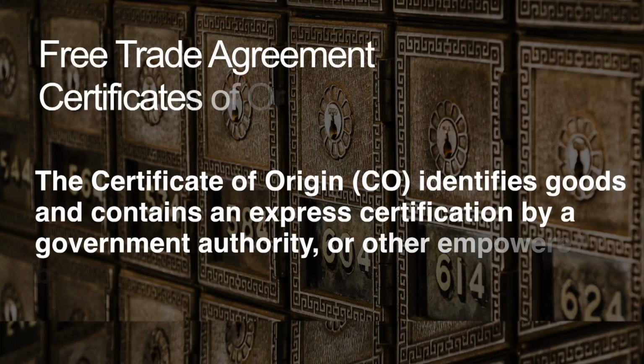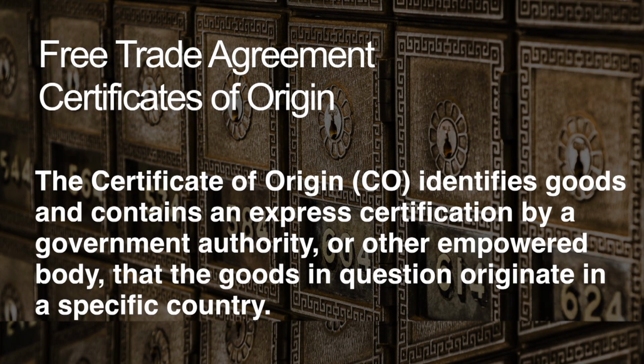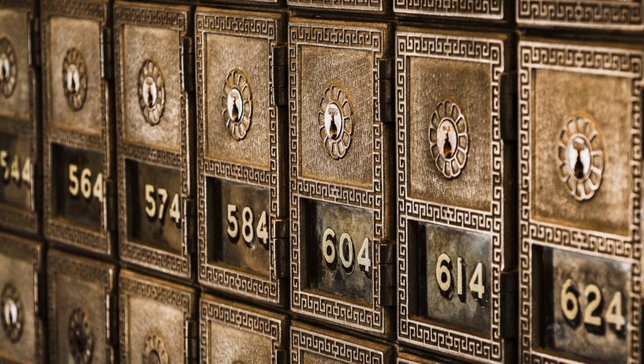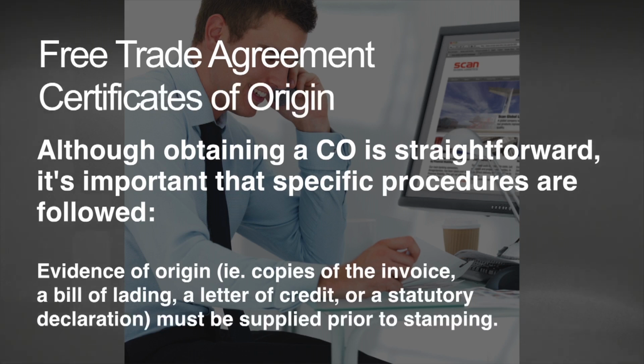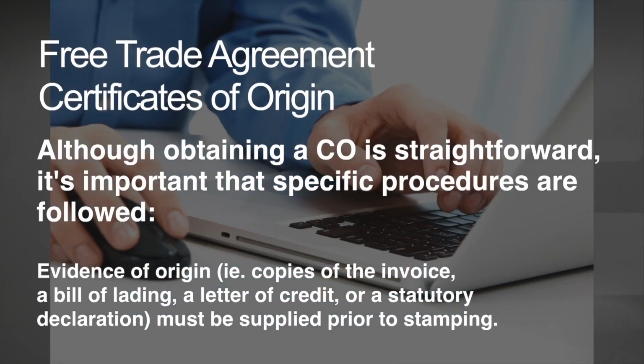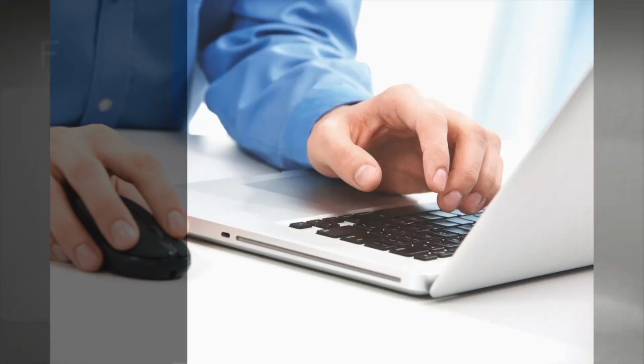Some certificates of origin are issued by organisations such as the Chamber of Commerce, and for the Chamber to issue those certificates on their letterhead, they will require from you certain declarations as to the origin of the goods, and that's provided on your company's letterhead. Therefore, evidence of origin must be supplied prior to the stamping or approval of those certificates. So whilst a freight forwarder cannot issue the certificates of origin, they can advise you on the information required and the format in which that information needs to be produced in order for the issuing authorities to provide you with a free trade agreement certificate of origin.